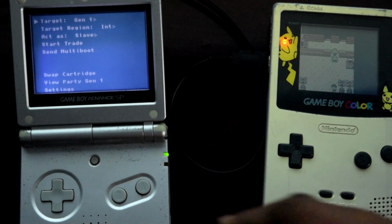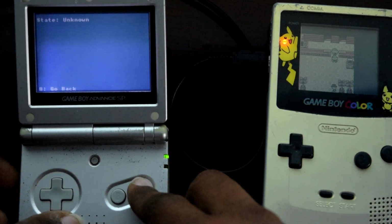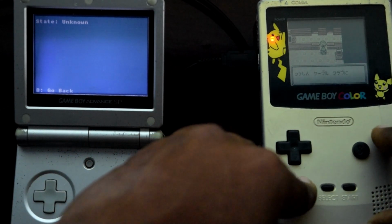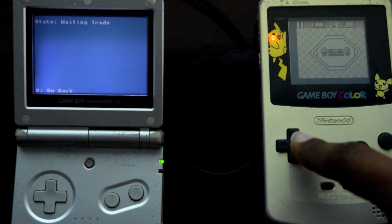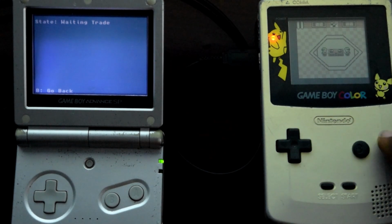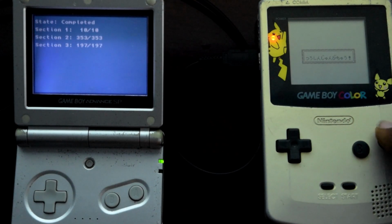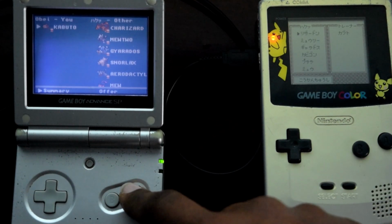Set your target to Gen 1, and in this particular case, set your target region to Japanese. Press Start Trade, and then talk to the trading lady in your Game Boy game. If you did everything correctly, your Gen 3 game should now be trading with your Japanese Gen 1 game. And now you just trade. Please take note of the OT and trainer IDs.